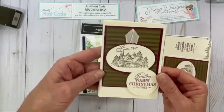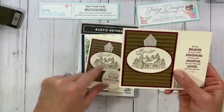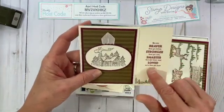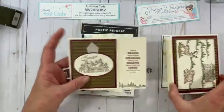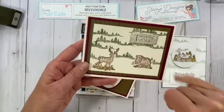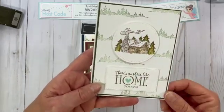This is a Christmas one in the little note cards. Sort of that same design, just in a fun fold. This is from the Winnie the Pooh, one of my favorite sayings, "You are braver than you believe." And here's some of those animals with the tree background. And here we go. The last one is the house with the trees stamped in the background.